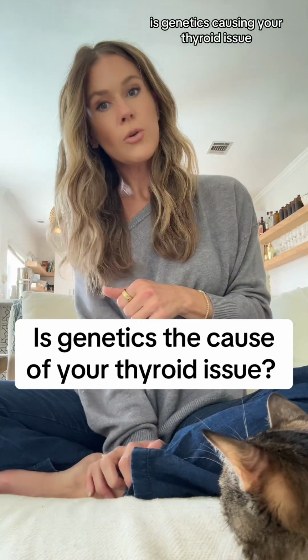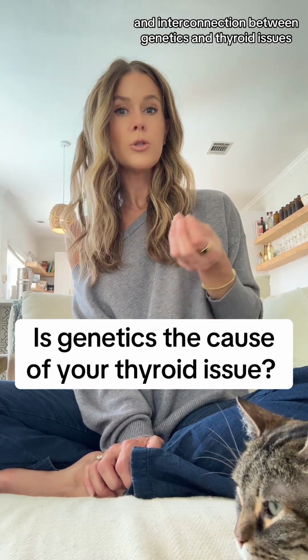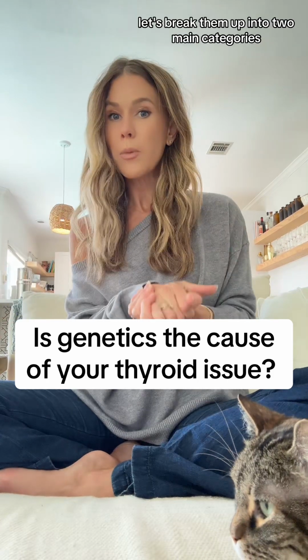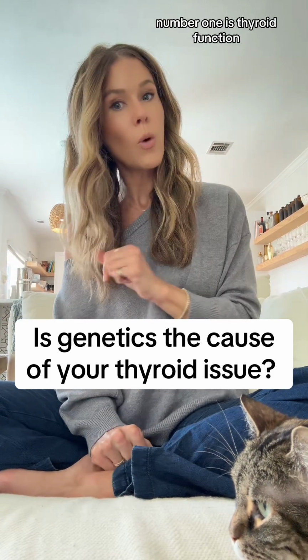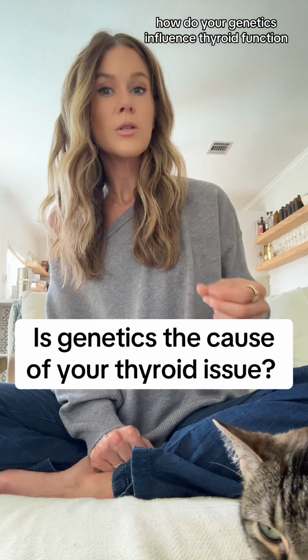Is genetics causing your thyroid issue? I want to break this down and talk about the relation and interconnection between genetics and thyroid issues. Let's break them up into two main categories. Number one is thyroid function. How do your genetics influence thyroid function?